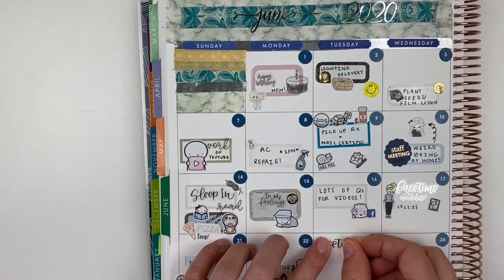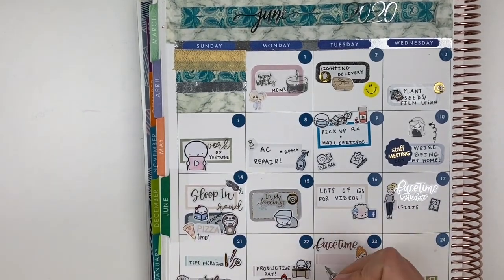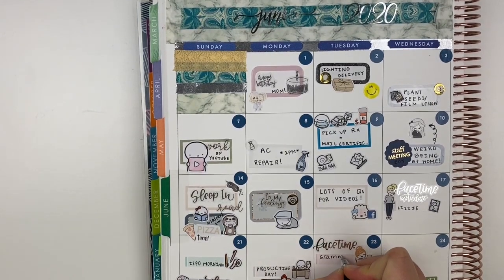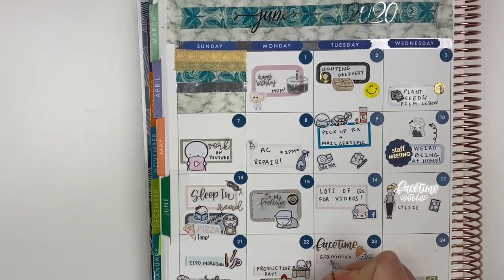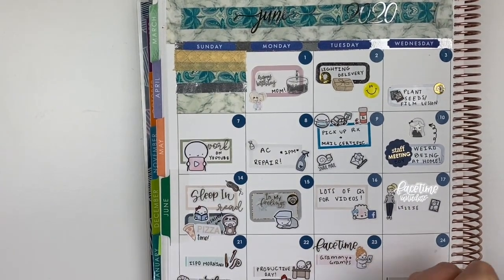The next day, I marked FaceTime with a Silver Scribble Prints Co. script, as well as a Pumpkin Paper Co. girl on her phone FaceTiming. I use that to mark a FaceTime date with my grandparents.